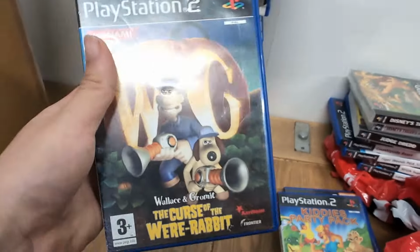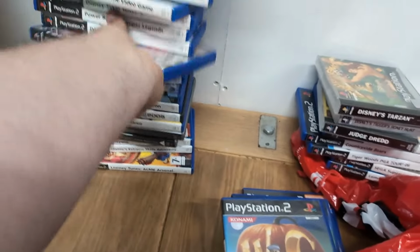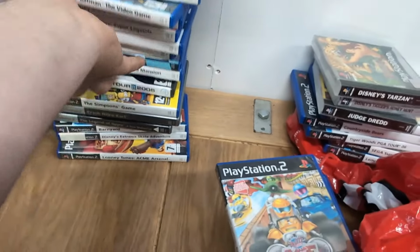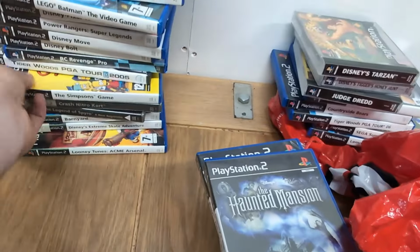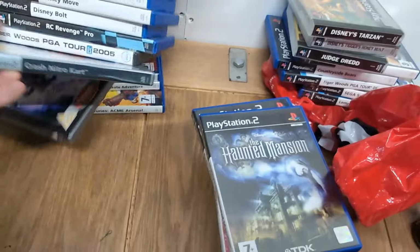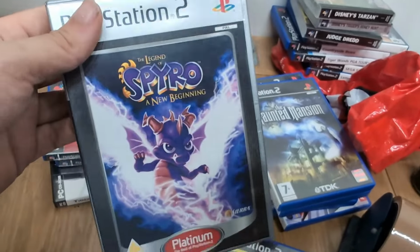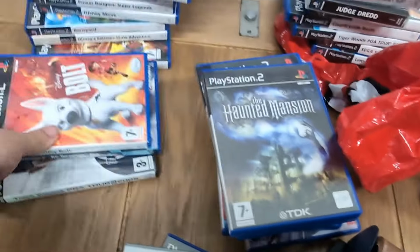I think I sold this recently for 8-9 quid, something like that. Buzz, anything that's the unusual Buzzes always goes for good money. Disney's Haunted Mansion. I think I sold this today for £7. Crash Nitro Kart, Crash always does well. Spyro, I don't think that's one of the best ones. Well, I know it's not one of the best ones, but I don't think it's even a good one, that.